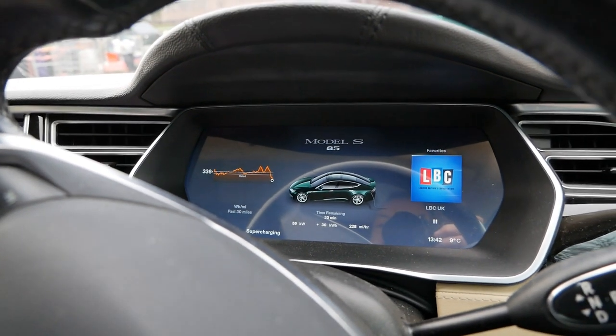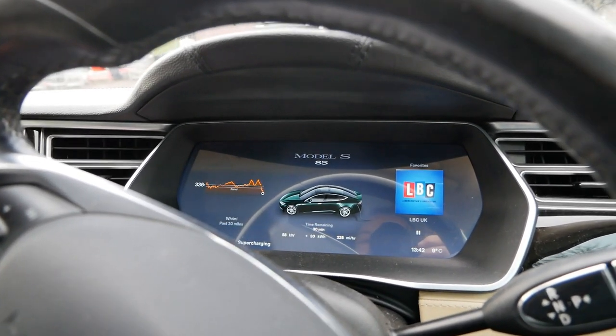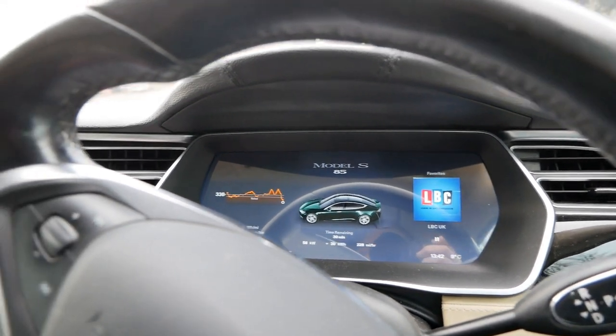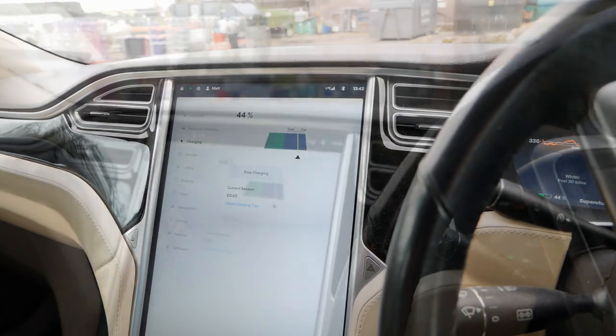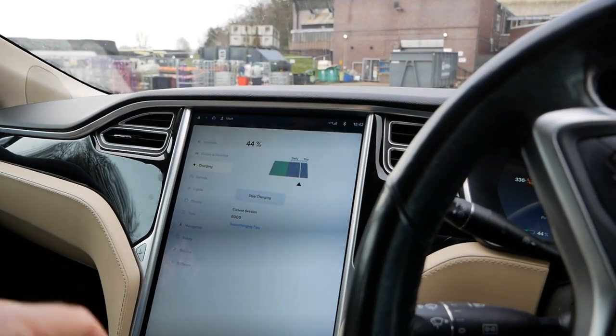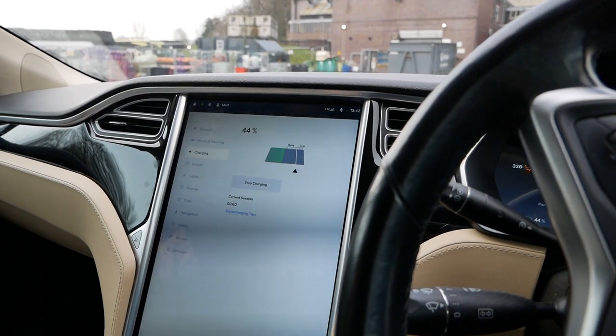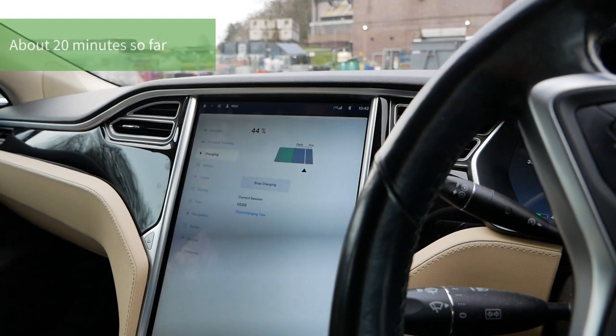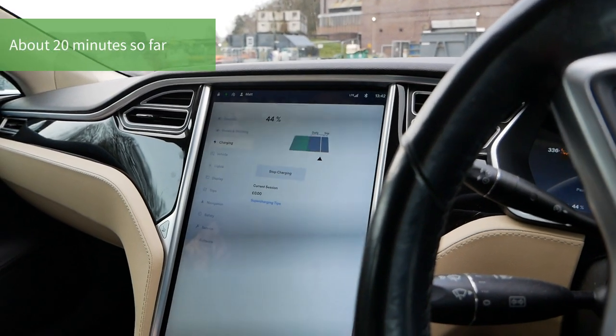It's still charging at 59 kilowatt, and saying we have added 30 kilowatt in total in the time I've been here. And that's 13:41 on the clock, so I'll look back and see what the time was when I got here. But yeah, 30 kilowatt in however many minutes that's been, which is probably 15 or 20 minutes or so.